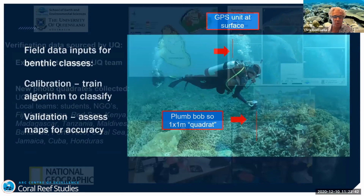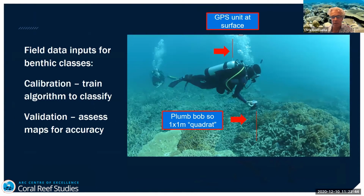The method that we use for that is the geolocated photo transect surveys, where a GPS is at the surface and a snorkeler or diver takes photos at a consistent distance from the surface so that it represents the 1 meter footprint. That data, when there is sufficient, will be used to automatically calibrate and validate. If there's not sufficient data, we do a process where we integrate it into a reference data set.